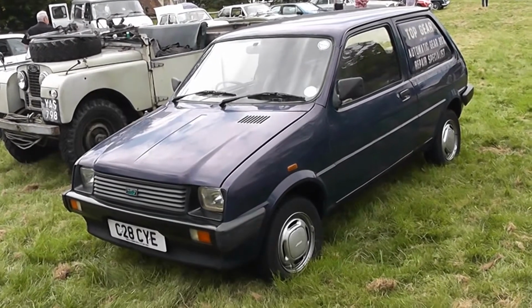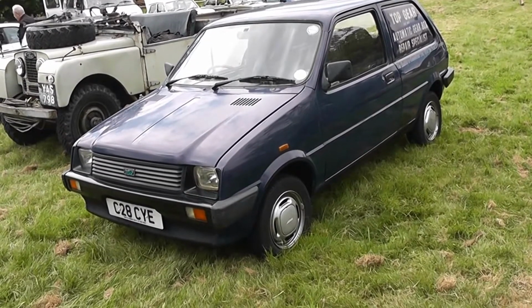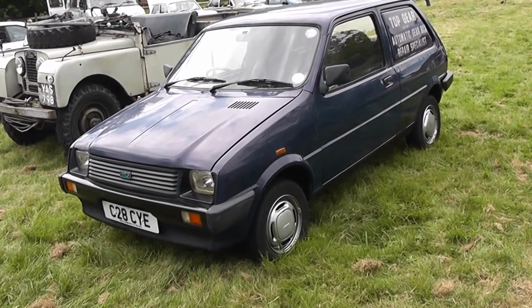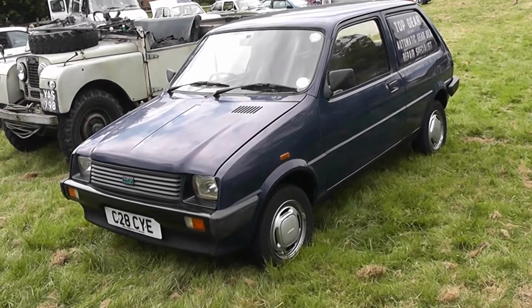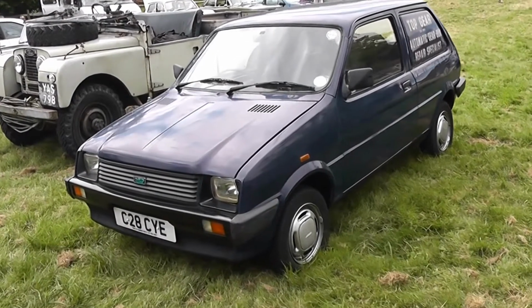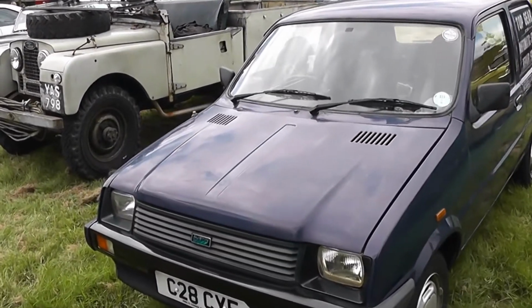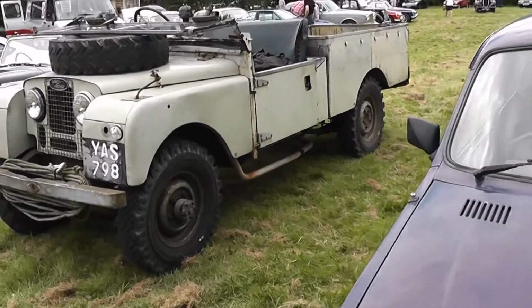Here we go again, part 2 of the video taken at Ingatestone Hall. And here we have a little Metro van. I know you'd say, what's this doing at a classic car show, but when was the last time you saw one? 1985. They were very, very basic, as all vans were in those days. They weren't giving any sort of professional delivery drivers any frills, so it was all very basic.